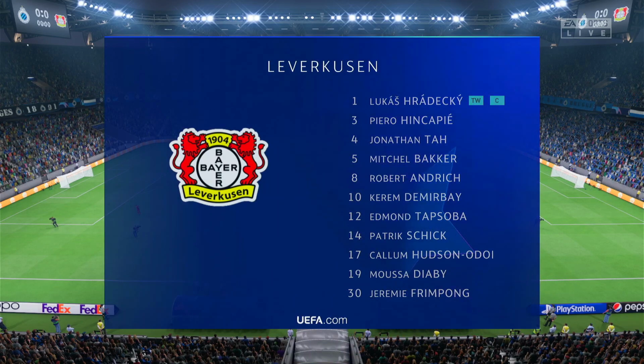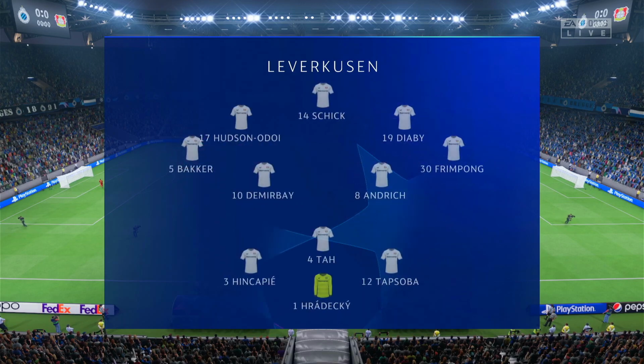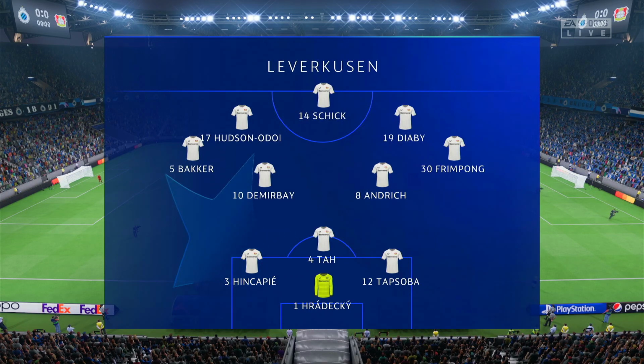And so the Bayer Leverkusen team looks like this. Lukas Radetzky is the goalkeeper. Edmond Tapsoba plays alongside Jonathan Tah in central defence. And the striker is the very gifted Patrick Schick.